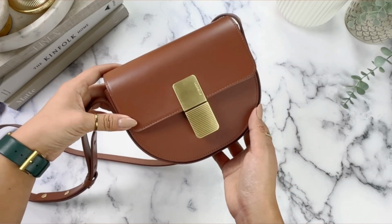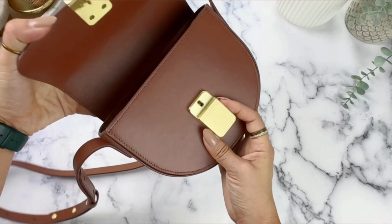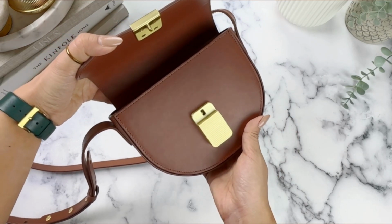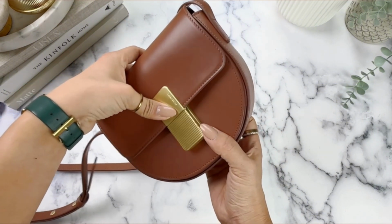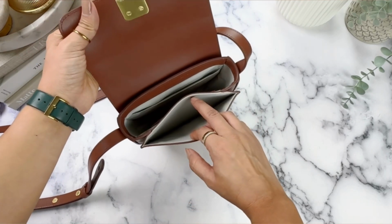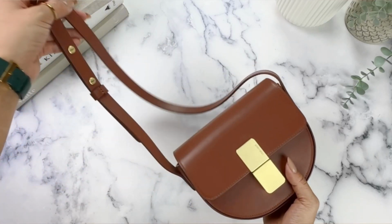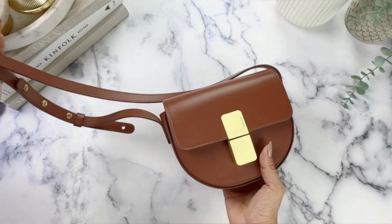Now, my bag is a few years old now, I believe, and so my version does have this set up for the hardware, but I believe the new versions of the Mini Sully come with a magnetic closure, which honestly I actually think I would prefer, because there are times when this one does get a little finicky. The interior of the bag does have some organization with an extra pocket here, a card slot, and then a back pocket. Now, this bag is intended to only be worn as a crossbody bag, and the straps aren't removable.